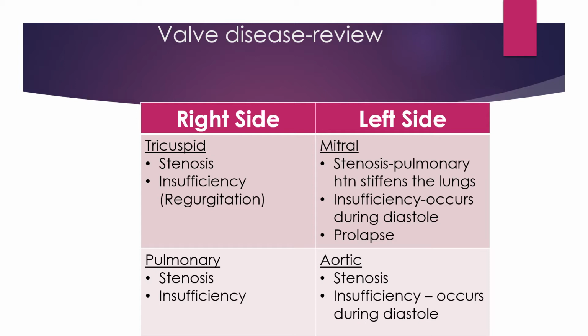Then we can have pulmonary stenosis or insufficiency, same things. On the left, we can have mitral stenosis, which stiffens the valve and can cause pulmonary hypertension. And we can have insufficiency during diastole, and we can also have prolapse, where the leaflets actually protrude back during systole. We can have aortic stenosis, which is the worst one.